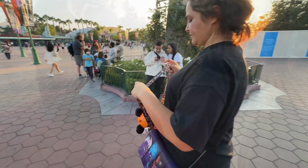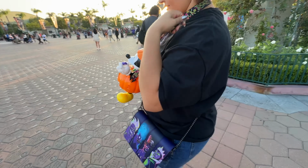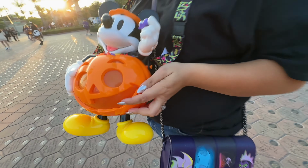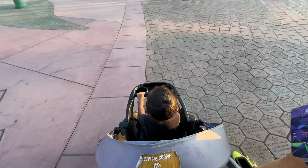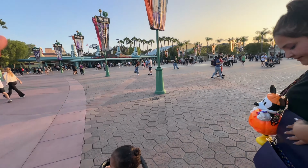So let's go. All right guys, so popcorn bucket secured. Well, in our case, the french fry bucket is secured. It's pretty cool. It lights up and everything. And Jazz got the fries and is sharing with the guy. All right, we're heading to DCA to get the rest of our stuff we mobile ordered.